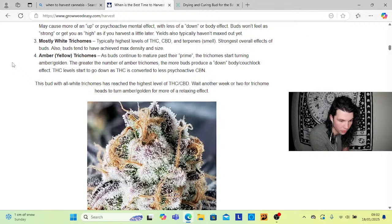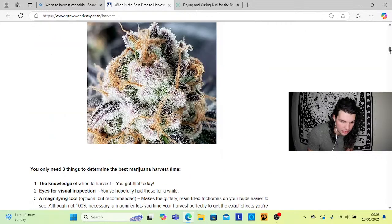Amber or yellow: as the bud continues to mature past its prime, the trichomes start turning amber or golden. The greater number of amber trichomes, the more the bud produces a down the body couch lock effect. THC levels start to go down as the THC is converted to less psychoactive CBN. This bud with all white trichomes has reached the highest level of THC/CBD. Wait another week or two for the trichome heads to turn amber for a more relaxing effect. And what a beautiful bud it is.